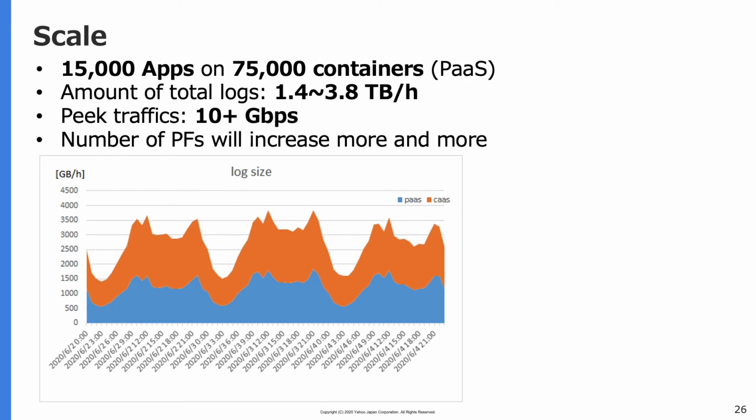Next, I explain how large the scale is. 15,000 applications are running on 75 containers on PaaS. The amount of total log is 1.4 to 3.8 terabytes per hour. Therefore, peak network traffic is over 10 Gbps order. Also, we expect the number of platforms will increase more and more.